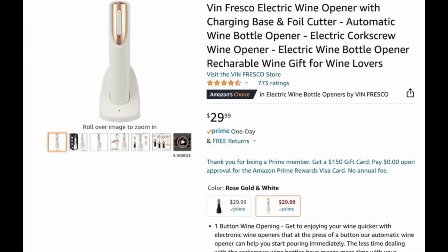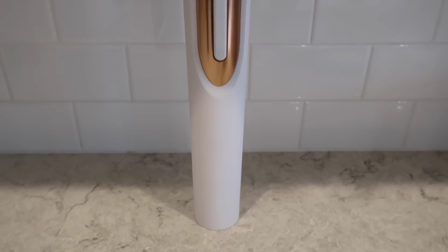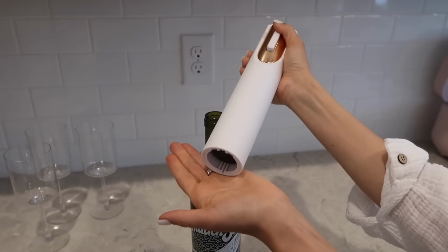This is my favorite. This would be an awesome gift for a wedding or a bridal shower. This is a wine opener. First of all, it's pretty and it works amazing. You just hold down to get your cork out and then hold up to get the cork back out.